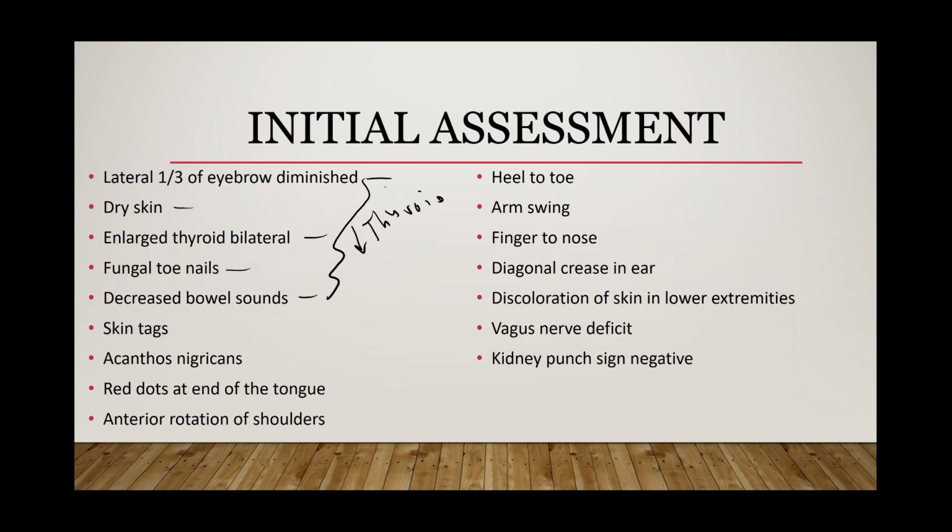She had skin tags, acanthosis nigricans. Those are very strong indications of insulin resistance. She had red dots at the end of the tongue, anterior rotation of the shoulders. I don't know completely about this one, but it looks like she probably has some adrenal loop problems. I call it adrenal loop because adrenals are just a responding gland as well. It's the brain to adrenal axis.